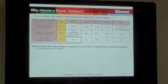to the labor. Again, we have a strong reputation for our quality and the service of our products. So we have a very good reputation there, so we can extend it to 5 years.